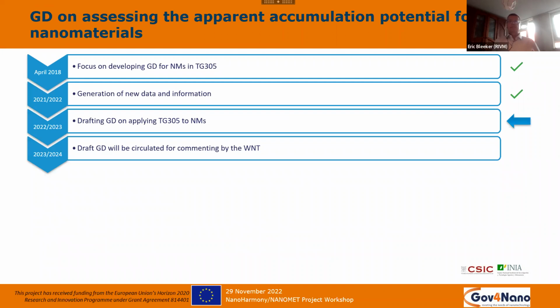And again, a brief timeline, which started in April 2018 already, when it was brought towards OECD to develop a guidance document. And then from 2021 onwards, generation of new data and transformation and information and drafting of the guidance documents started and will continue towards the coming year and aims to be finalized by 2024.